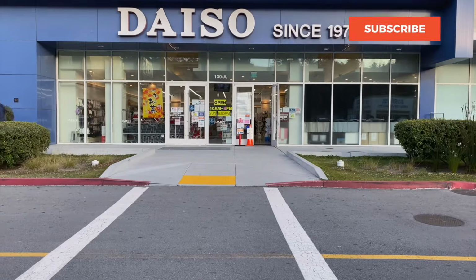I remember the first Daiso that I ever walked into, I was goggle-eyed over everything because of how cute and cheap they were. But now that I've lived near one for so many years, I've come to know what is actually worth buying and what is quality. So if you are curious to find out what these 5 must-buy items are for your home, then keep watching.